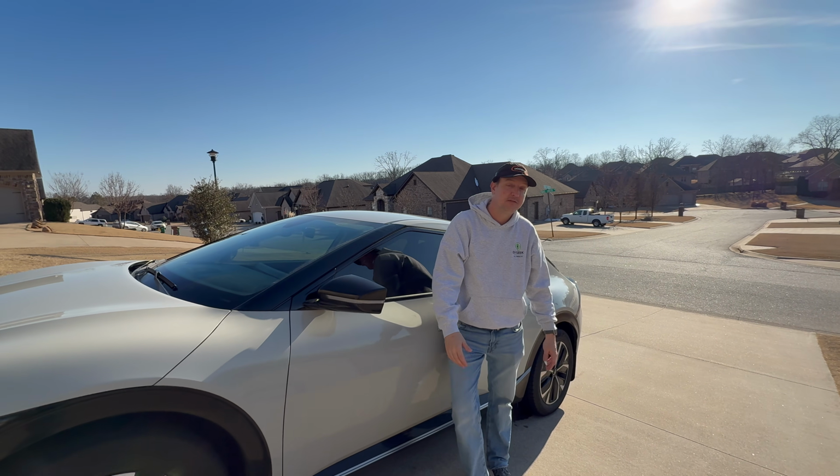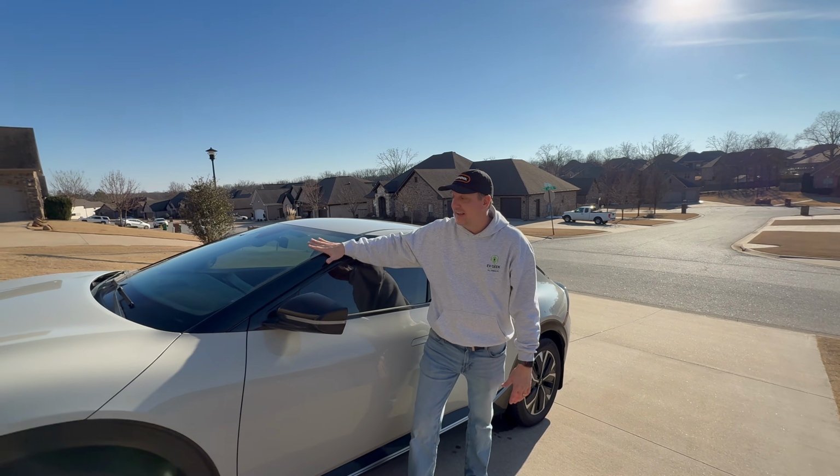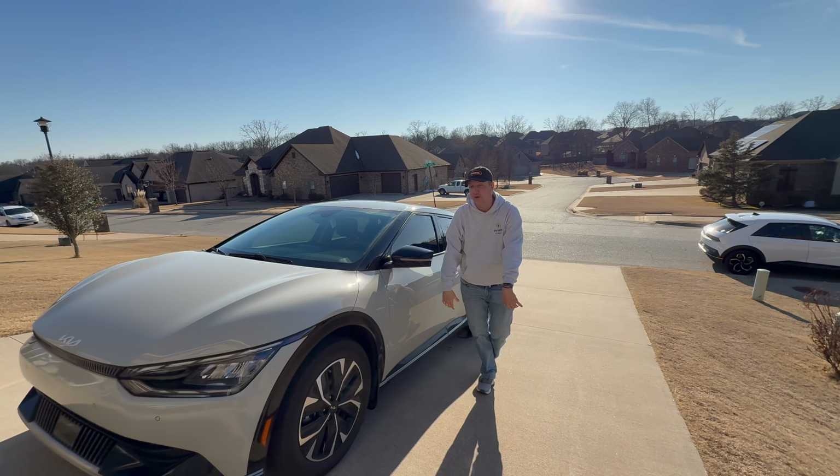Geek Studios. I'm Joel. Sebastian's behind the camera. And this is my 2022 Kia EV6. So why am I here in front of my 2022 Kia EV6?